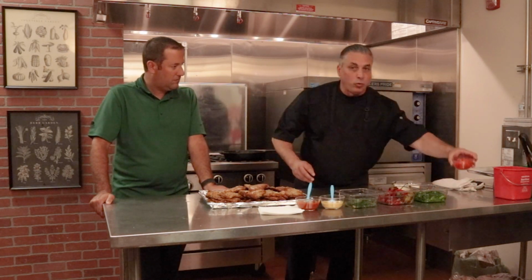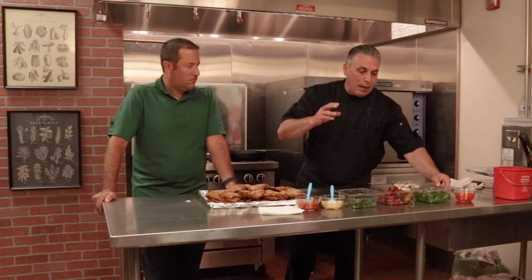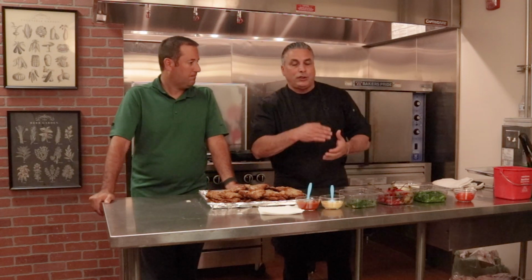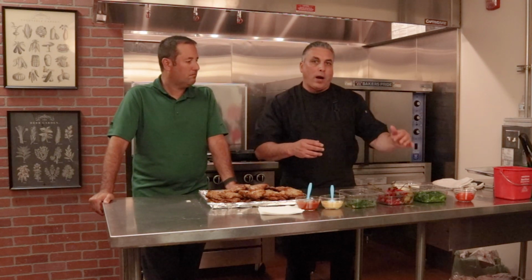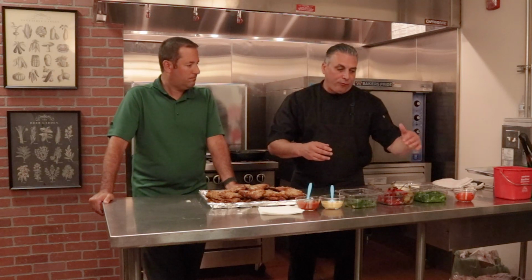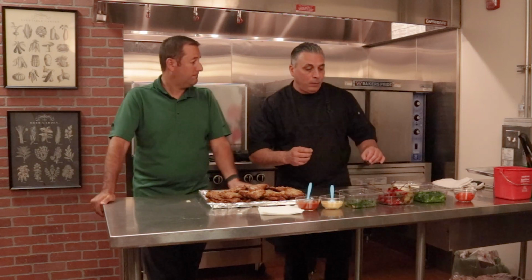So over here, we have roasted peppers. We have the broccoli rabe. I blanched it, then I chopped it, and then I used oil that I infused with garlic just to saute it and get that flavor. A little salt and pepper. You can add red pepper flakes to that as well.